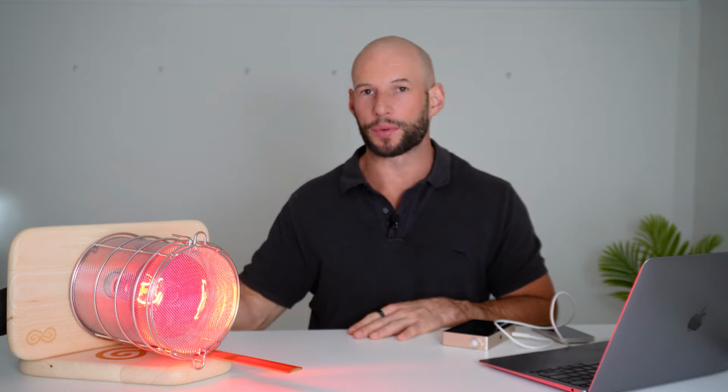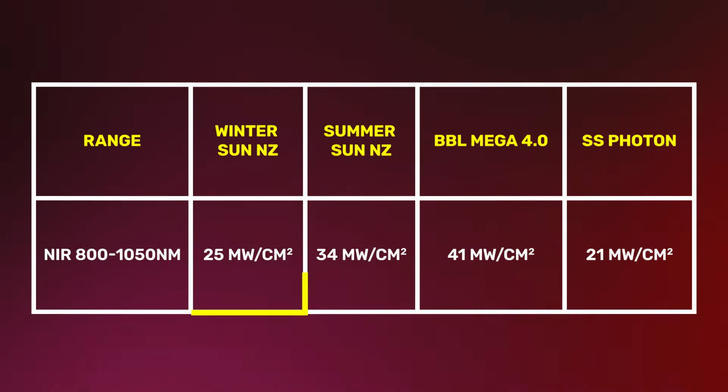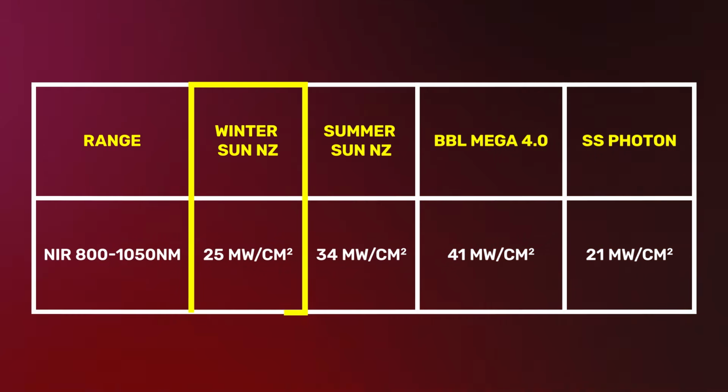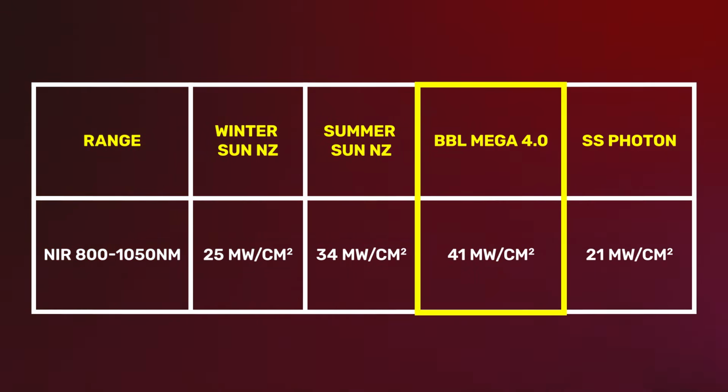So I did that. I crunched the numbers from 800 right through to 1050, which again is just getting into the near infrared range. It goes well beyond 1000 nanometers, but it's all I can test. The figures I had here were 21 milliwatts for the Photon compared to 25 for a winter's day sun, 34 from the summer's day sun, and 41 from the block blue light panel.